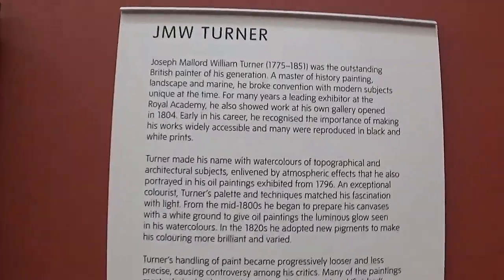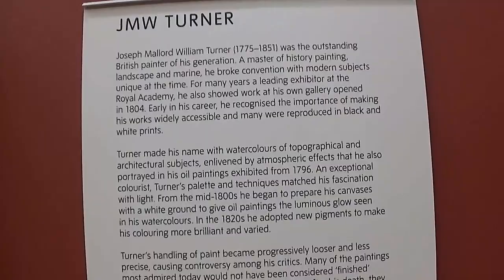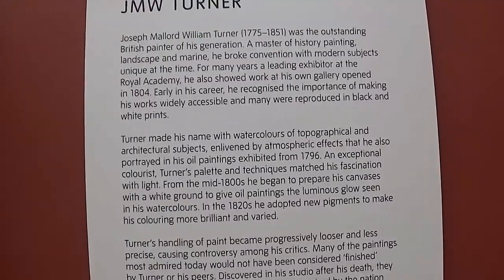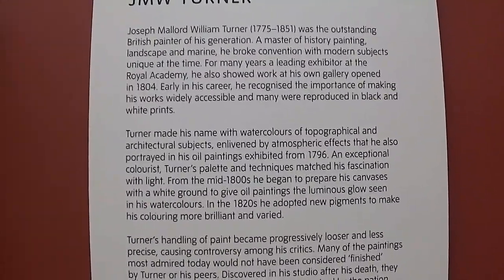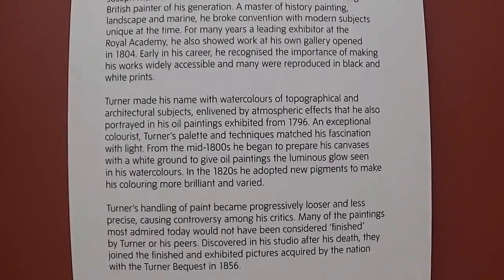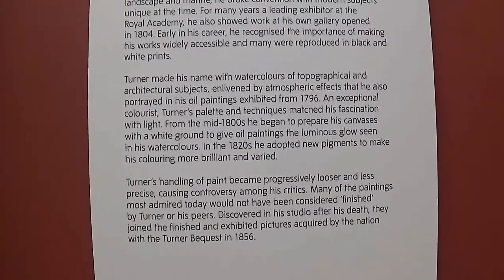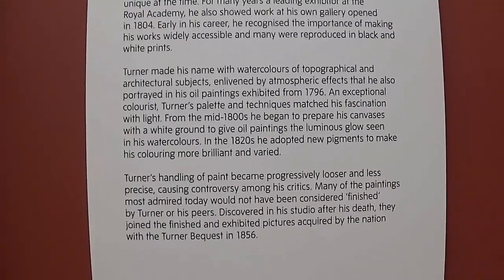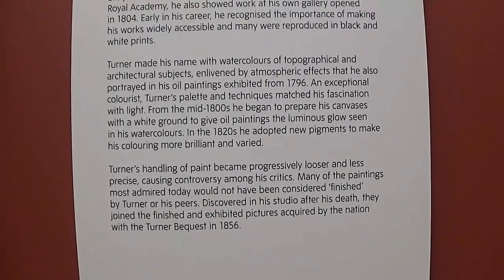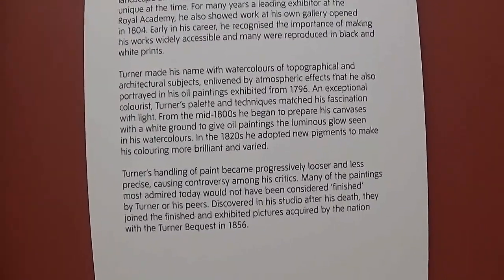Joseph Mallord William Turner, outstanding British painter of his generation and mastery of history painting, landscape and marine. He broke convention with modern subjects unique at the time. For many years, a leading exhibitor at the Royal Academy, also showed work at his own gallery, opened, blah, blah, blah. Turner made his name with watercolours of topographical and architectural subjects. Can't read that. By atmospheric effects that he also portrayed in his oil paintings, blah, blah, blah.